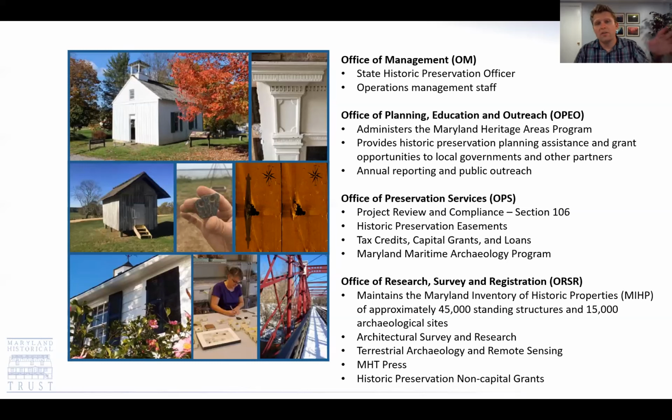The grants I mentioned before are capital grants, usually for bricks and mortar type work. These are non-capital grants. You're not building anything with them. Usually it's people putting in an application to do archaeological or architectural research and documentation, or to do a site planning exercise, or to do some sort of educational outreach program, right? Those are the kinds of things we see in the non-capital grant program.